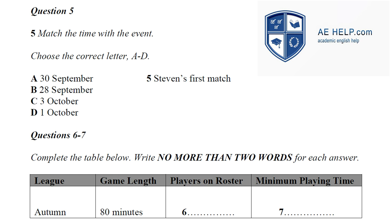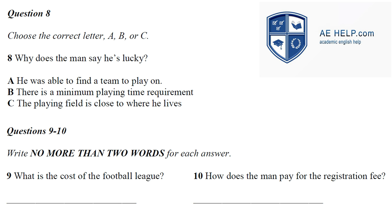Yes, playing time is what I was worried about. I don't want to pay my money and then sit on the sidelines the whole season. Are there minimum playing time requirements? Yes, each player must play a minimum of half a game, so you are guaranteed at least 40 minutes of playing time per game. Wonderful. That puts my mind at ease.